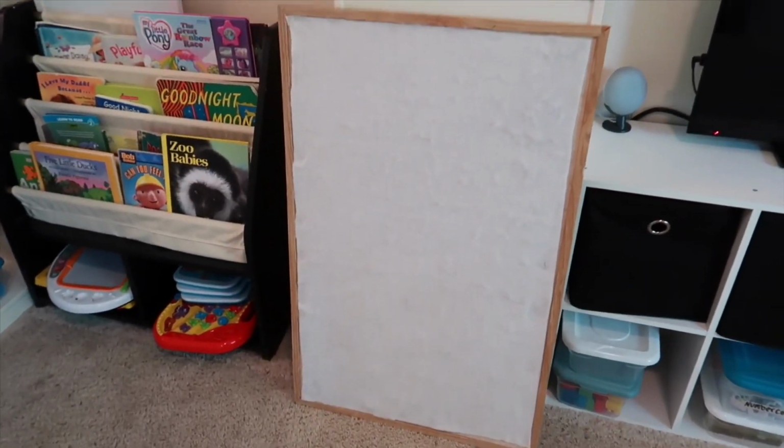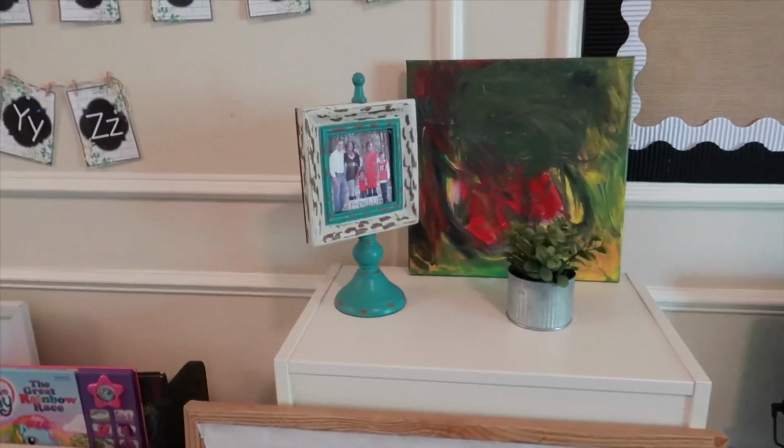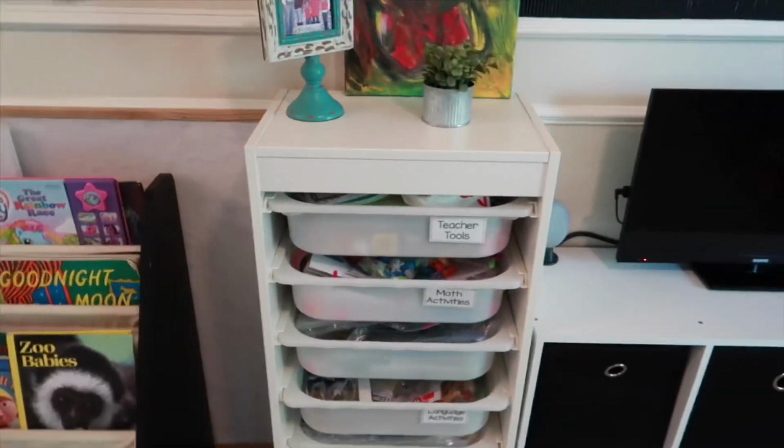I actually made this felt board. It's just a piece of old felt that I stuck on with some hot glue to the back of a bulletin board. And so now I actually have two boards that I can use in one. And I just store them back here to keep them out of the way whenever they're not being used. It's actually a really good place for them.